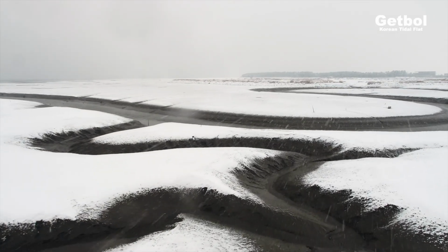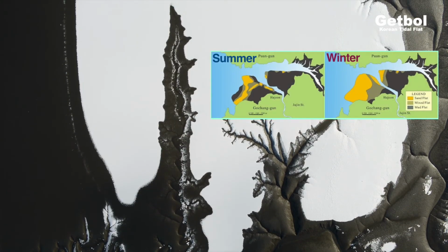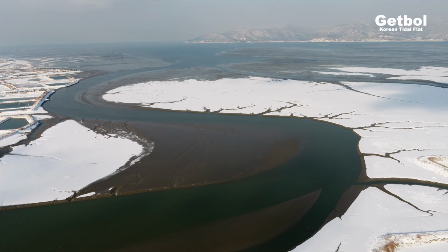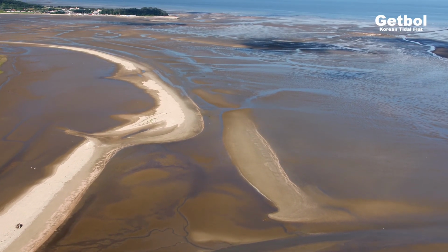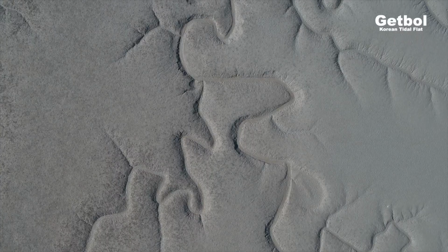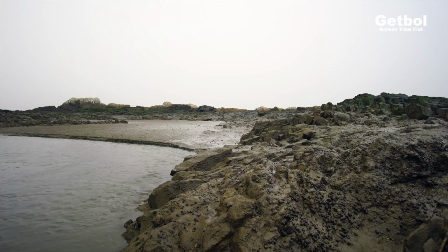As a result of the continental monsoon climate, the Gochang Getbol shows the most dynamic and distinctive seasonal changes of its sedimentary facies. Cheniers and other characteristic sedimentary bodies can be found alongside varied ecosystems, where the coexistence of salt marshes, mud, sand, and rocky habitats can be observed.